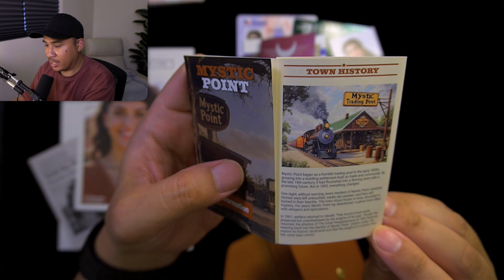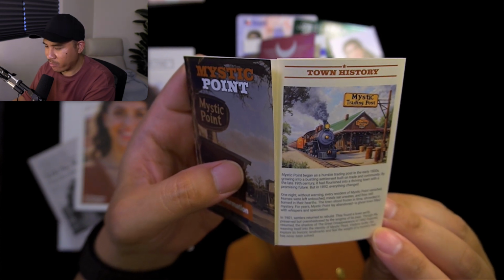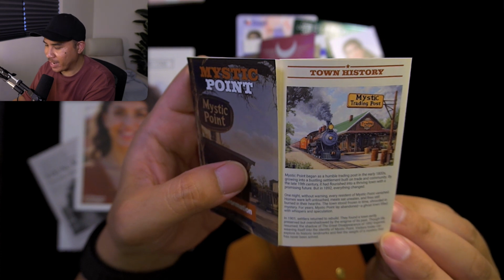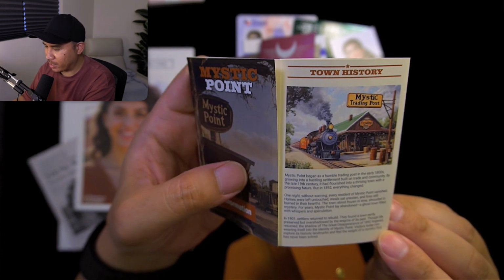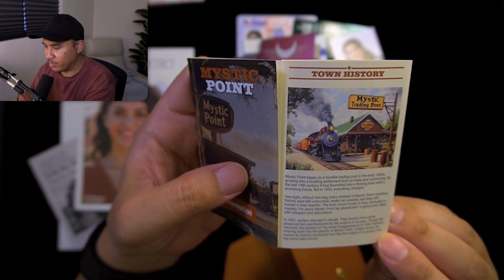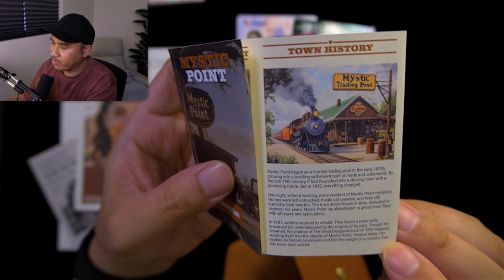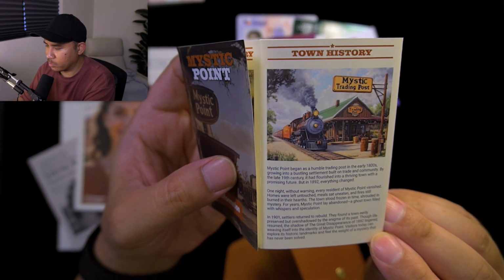In 1892, everything changed. One night, without warning, every resident of Mystic Point vanished. Homes were left untouched, meals uneaten, fires still burned in their hearths. Town stood frozen in time, shrouded in mystery. For years, Mystic Point lay abandoned, a ghost town filled with whispers and speculation.